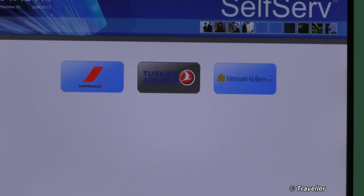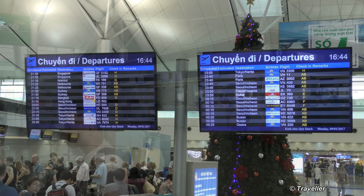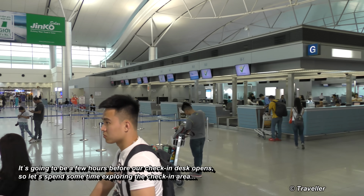In the check-in area there is a baggage wrap available. Quite a big check-in area. It's one of the eateries inside the airport just before you check in.